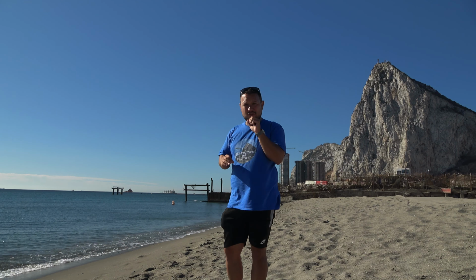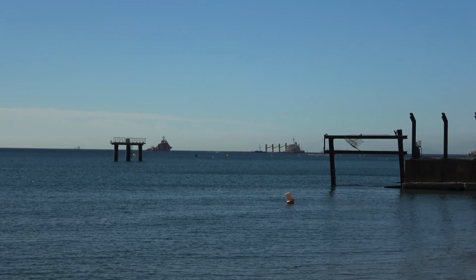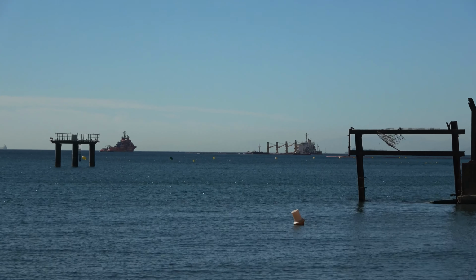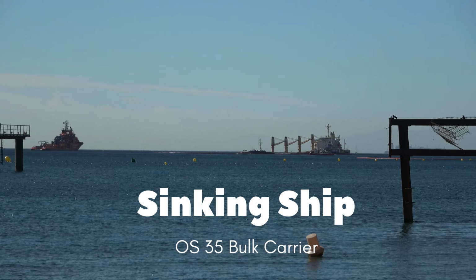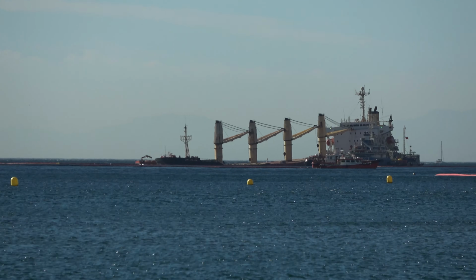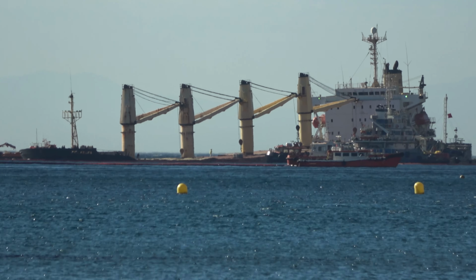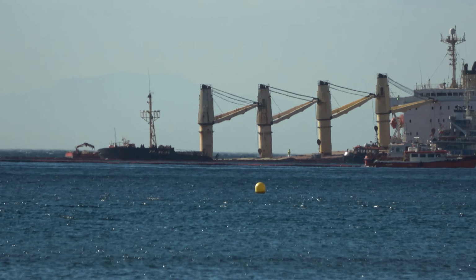I'm here on location on the Spain side, overlooking the Rock of Gibraltar right behind me. And over in the distance, you can see the ship sinking, the bulk carrier OS-35 that had an accident in the bay 7 days ago where it bumped into another ship. The other ship sustained some minor damage. However, this one got a hole or a crack in its hull.